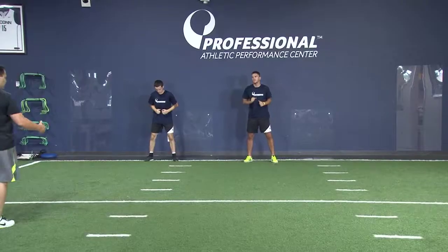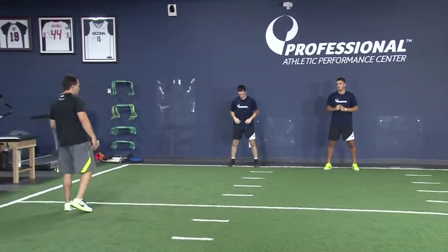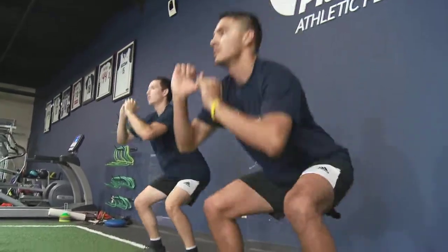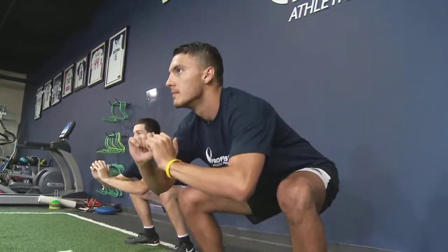You want to make sure that you've got a good base of support, and when you drop down, your knees don't buckle in. Ready? Up, drop. Good. Keep those hips back. 2 more. Up, drop. Good. 1 more. Up, drop. All right.